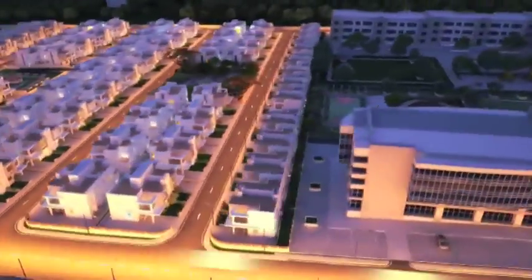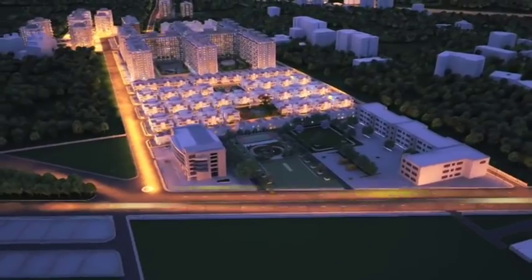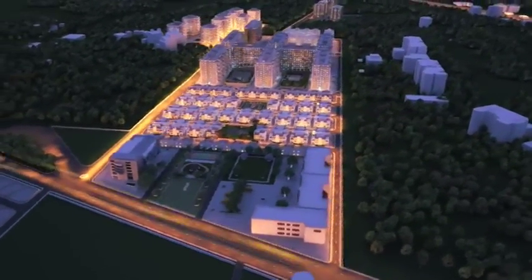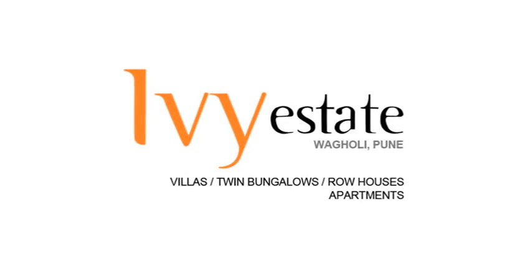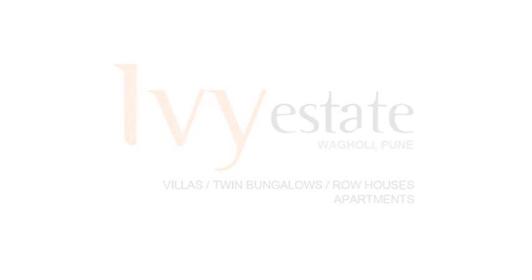A gated community so independent, so thoroughly replete with amenities and luxuries found across its 80 acres. Come home to Ivy Living. Ivy Estate at Wagholi is only a few kilometers from the airport, Ranjangaon, Kharadi and Aeon IT Park.